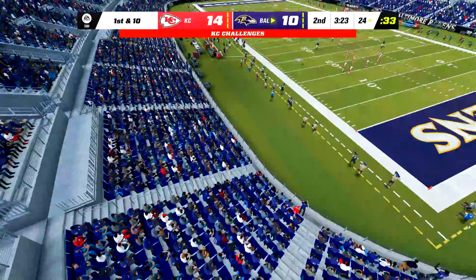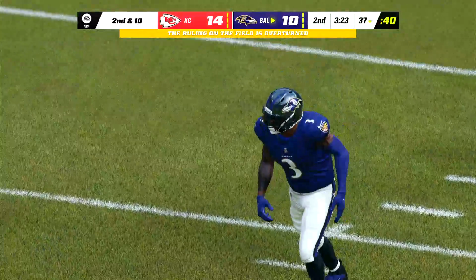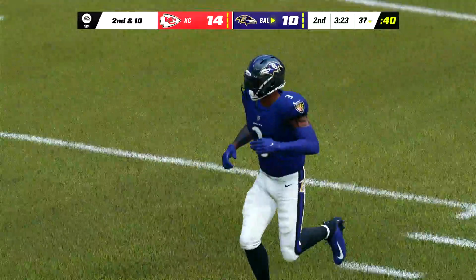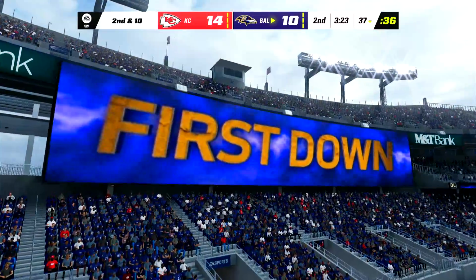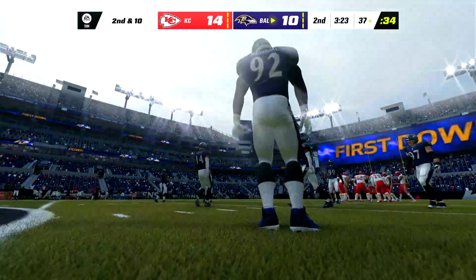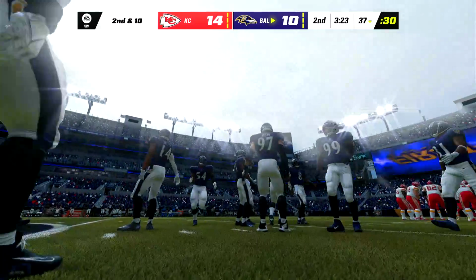Now the red challenge flag makes an appearance as Andy Reid wants a second opinion. That's a well-thrown ball right there. This is where arm strength pays off because he's got to be able to get the ball both downfield and to the sideline. And that's one of the more difficult throws for a quarterback, and he put it right where it needed to be.